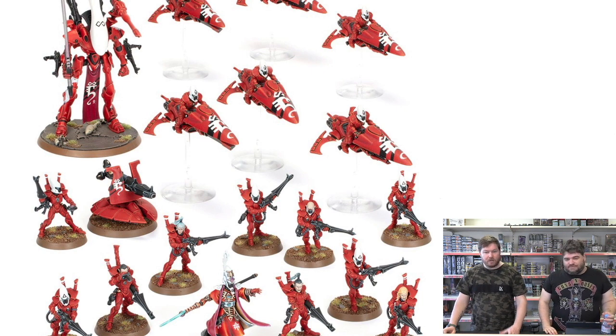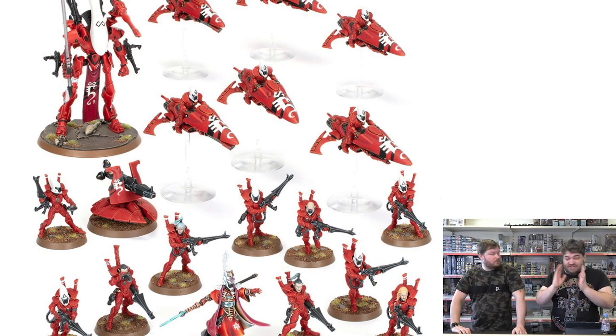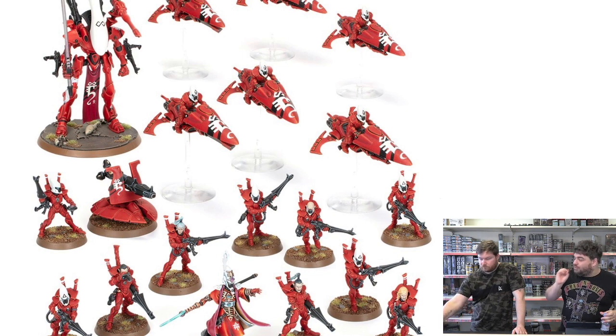Okay. So this combat patrol right now. James also said he's basically got everything in this box. Yeah, anybody that already collects Eldar is looking at this box going, I've got all that. However, if you're starting an Eldar army, this is what I would call a perfect army starter. Okay, cool. I have nothing bad to say about the contents of this box. There is nothing in there you wouldn't want.